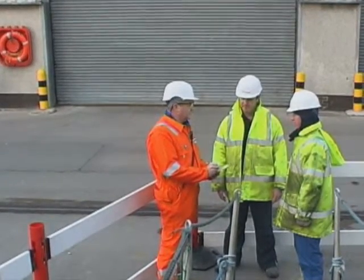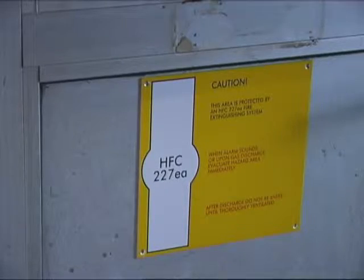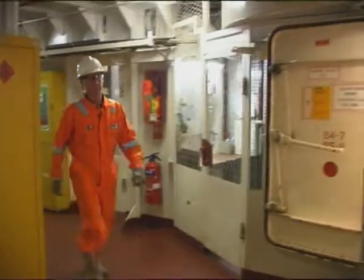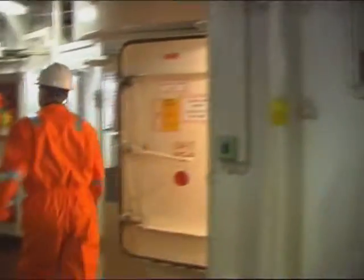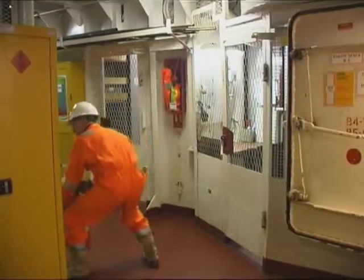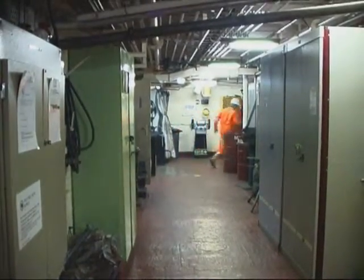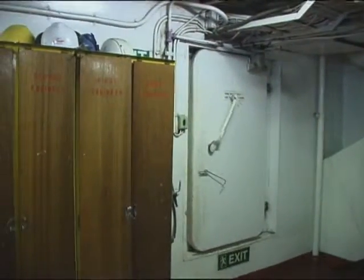There are also other alarm sounds which you should be aware of, such as fixed gas discharge alarm and engineers' alarms to warn the engineers of a problem in the engine room. If you discover a fire, raise the alarm by using a break glass alarm point. Only attempt to extinguish the fire if it is safe to do so. Leave the affected area immediately. Close all doors and do not put yourself at risk.